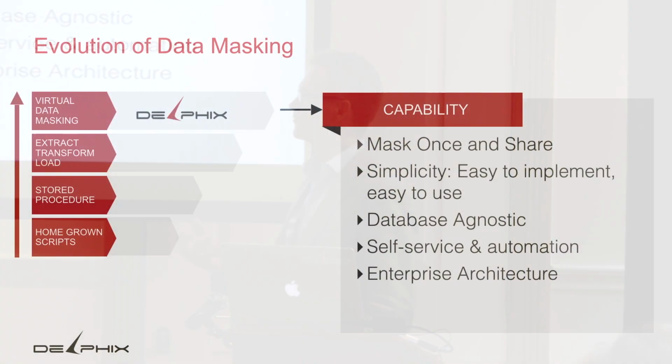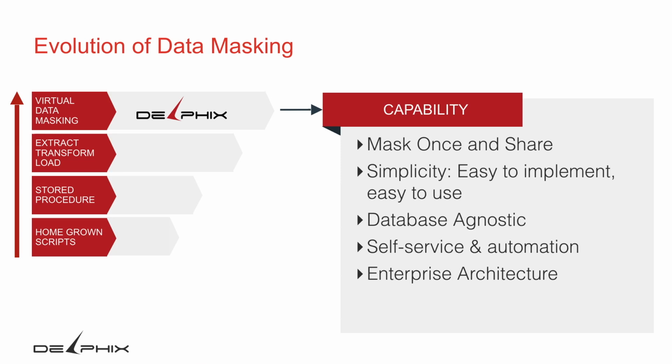So where does this go with GDPR? Okay, so one of the other capabilities that we've got is an inbuilt masking solution.